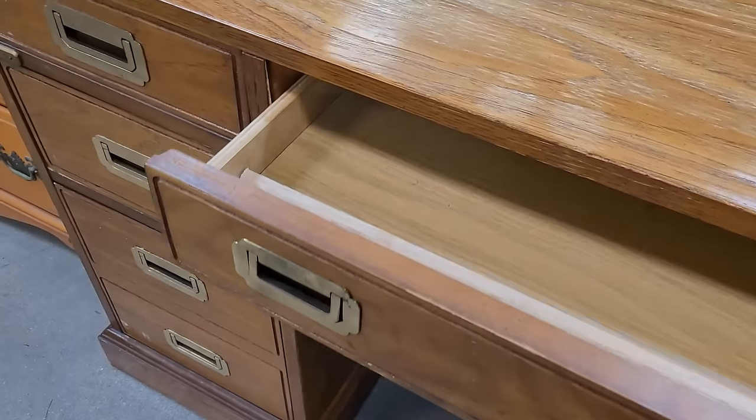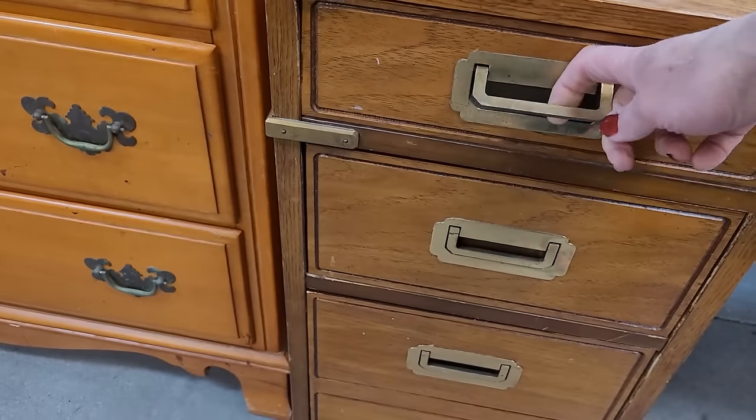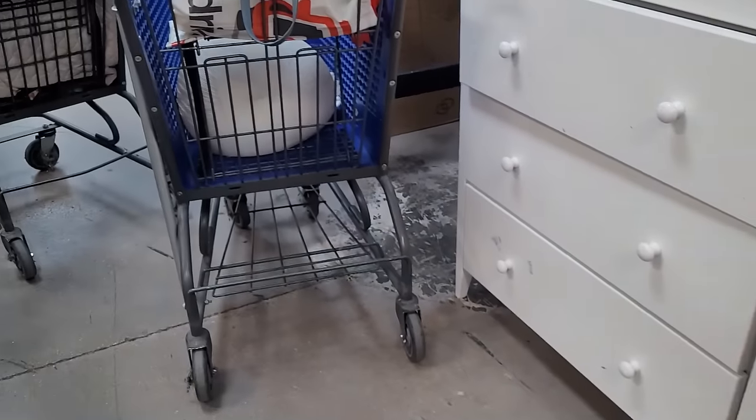This is a beautiful vintage solid wood desk. It has inset brass hardware. Unfortunately, the drawers are not dovetailed, which I really love, but it is a nice solid piece and $80.